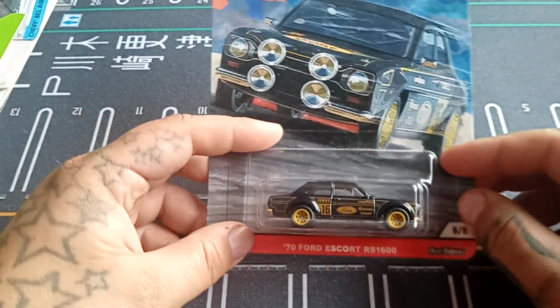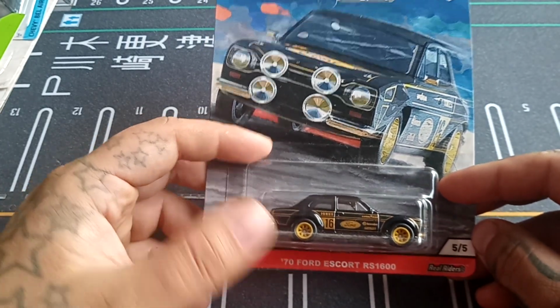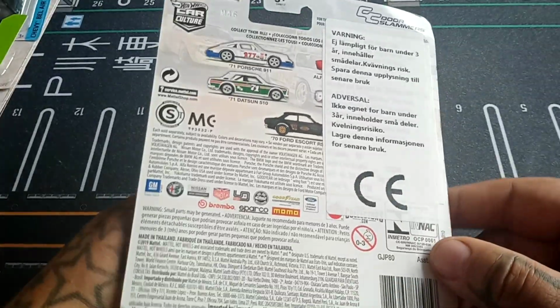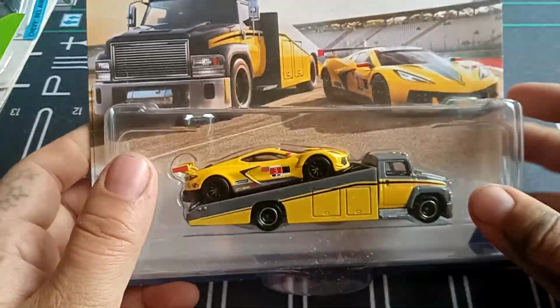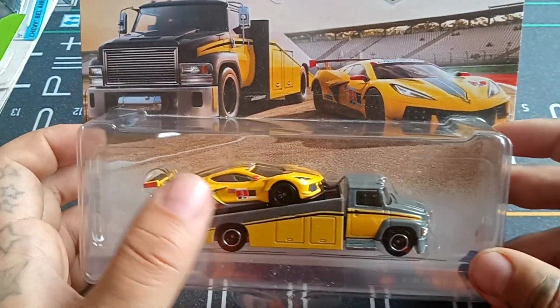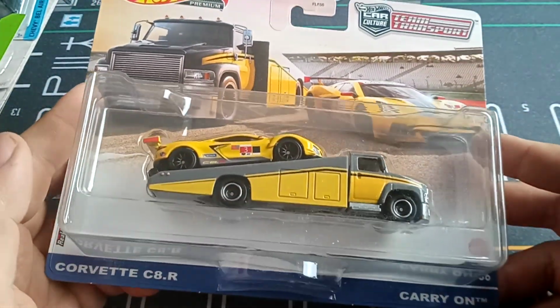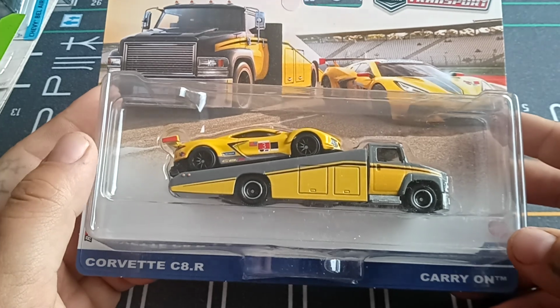Okay, that was weird. Yeah, so premium Ford Escort RS 1600. Got that one. Then we got a Team Transport, which I didn't want to get when it was actually everywhere. And I actually got it for super cheap right now.